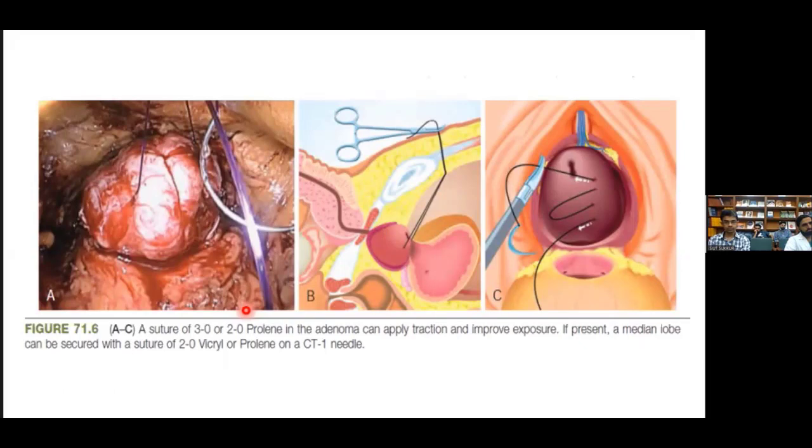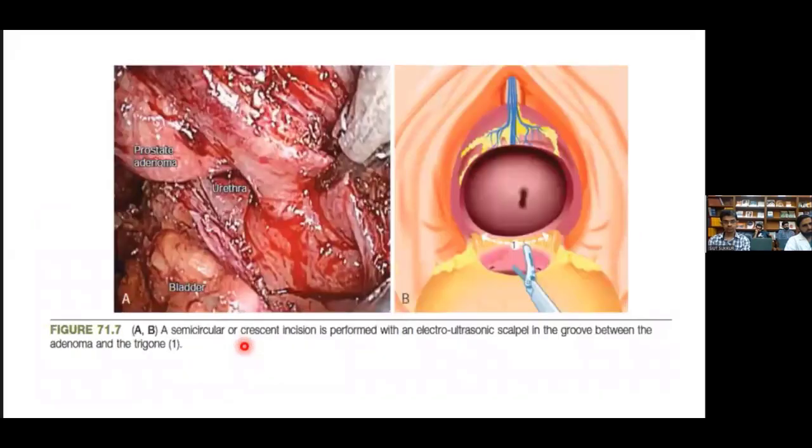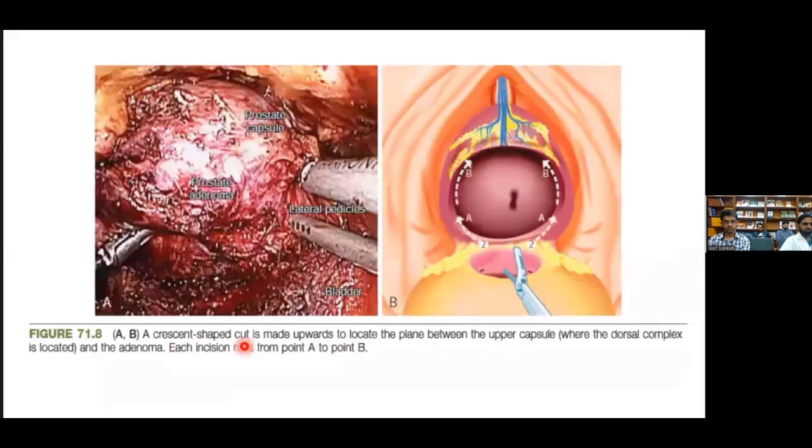After the incision, if there is a median lobe, it can be taken on a suture in a fisherman technique for traction, and a semicircular or crescent incision is performed with an electro ultrasonic scalpel in the groove between the adenoma and the trigone. The trigone and ureteral orifices should be identified, and a semicircular incision is made with the electrocautery. Next, dissection is carried out from center to side with the ultrasonic scalpel, carefully sealing the blood vessels and lateral complexes as the plane between the adenoma and prostate capsule is developed, and then cut the crescent upward to locate the plane between the upper capsule and the adenoma, as shown in this figure. This is the direction.